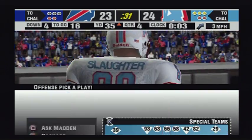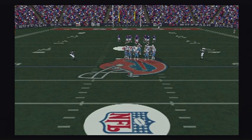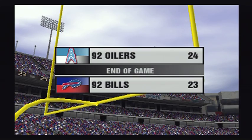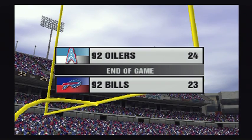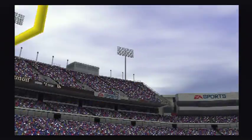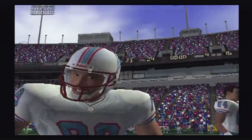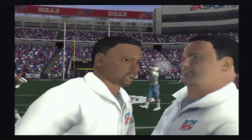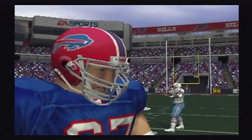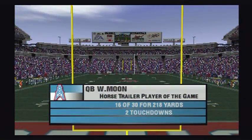Now, smart coach would punt the ball here. There's the final gun. The final score is Houston 24, Buffalo 23. This is Al Michaels with John Madden saying goodbye for EA Sports. Here's our horse trailer player of this game.